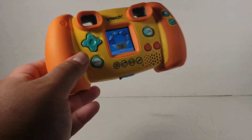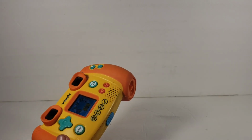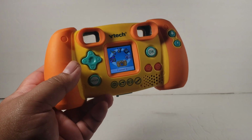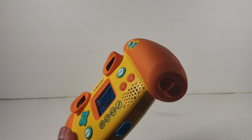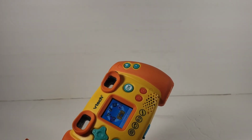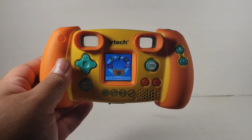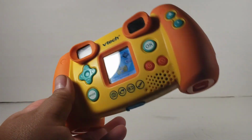$2. The last one I got, I bought it for $3. It was a blue one. And I was gonna sell it for $15 to $20, but I think I gave it to my niece. Yeah, I gave it to her, and it was working perfectly, the same. She still uses it and everything. And then this one, $2. So basically, counting the other one that I bought for $3, the other one, just $5 right there, already wasted. But this one, I'm gonna post it for $10 plus shipping. And then, yeah, $10.